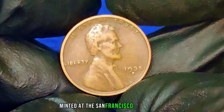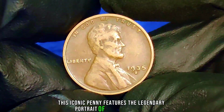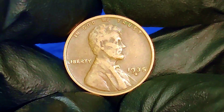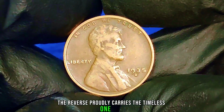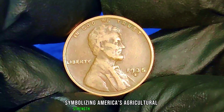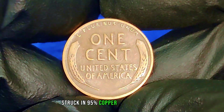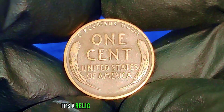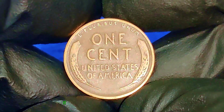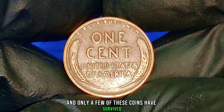Minted at the San Francisco Mint in 1935, this iconic penny features the legendary portrait of Abraham Lincoln on the obverse, designed by the masterful Victor David Brenner. The reverse proudly carries the timeless 1 cent, flanked by 2 wheat ears, symbolizing America's agricultural strength and historic resilience. Struck in 95% copper, this coin is more than just metal, it's a relic of the Great Depression era, an echo from a time when every cent mattered. It connects us directly to the soul of America, and only a few of these coins have survived in such exceptional quality.